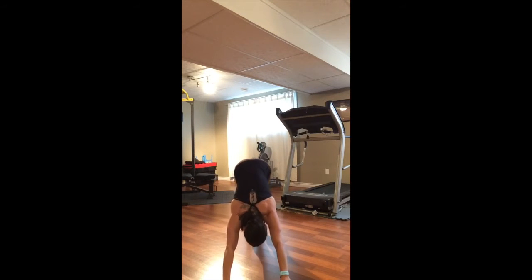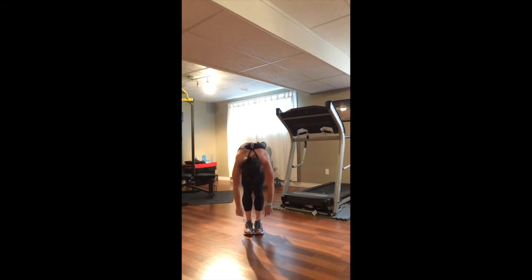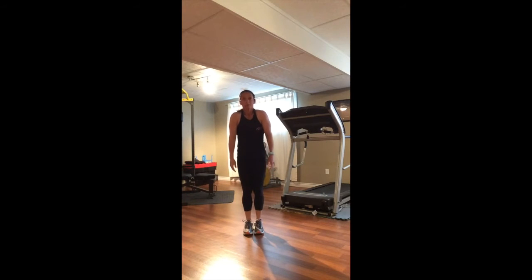From here, this time walking the hands back, trying to keep the legs straight if you can. And then we're just gonna drop the head down, slight bend in the knees, tuck the tailbone under, and roll up to a standing position. Good, then roll the shoulders back.